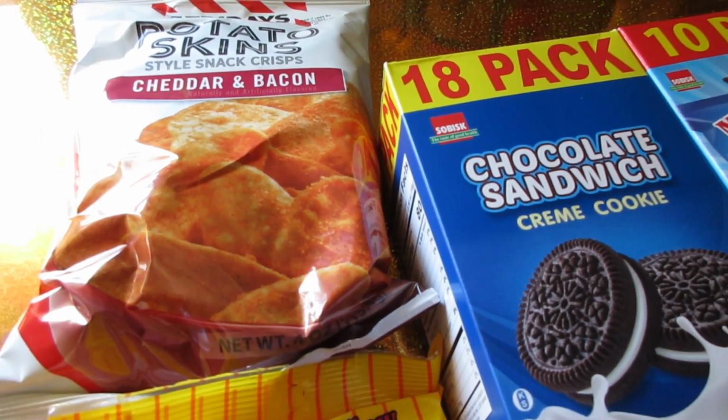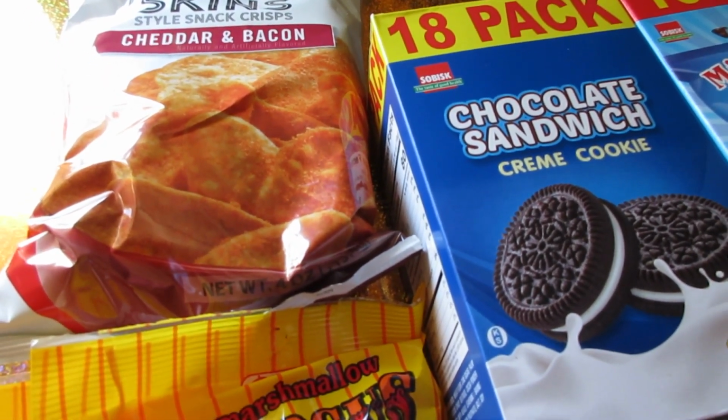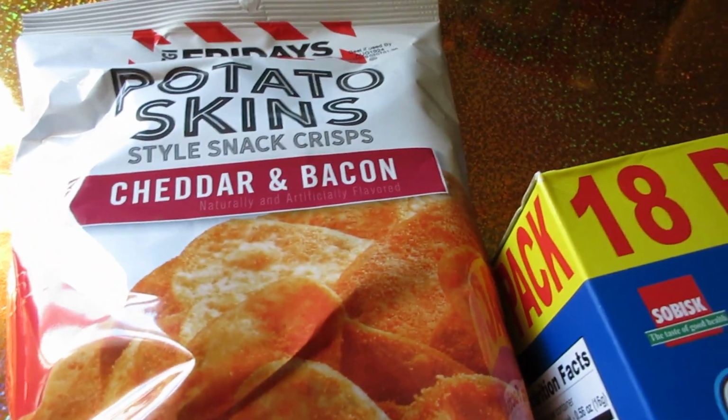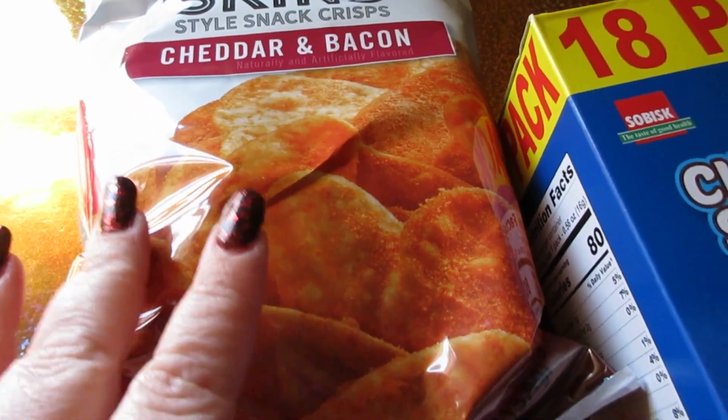Today I'm going to be sharing a Dollar Tree haul with you. I got some food items, some household items, and just some fun finds. So let's just jump right in. These TGI Fridays potato skins, the cheddar and bacon. These are so good. I love these.